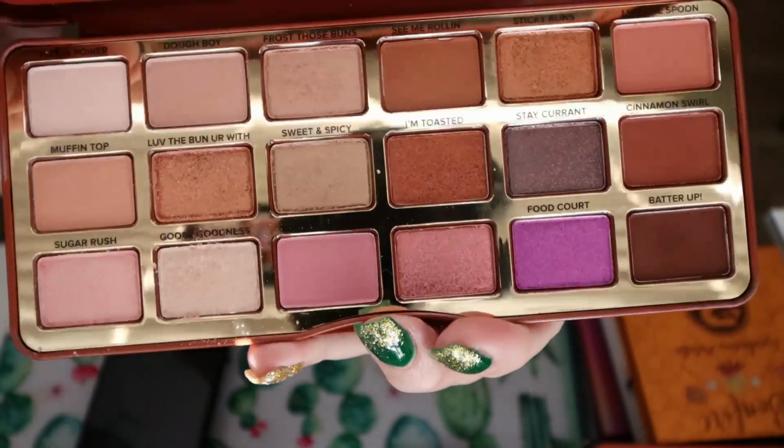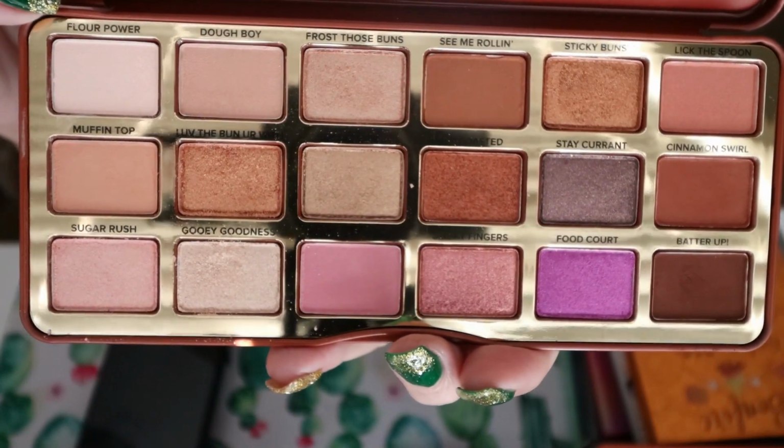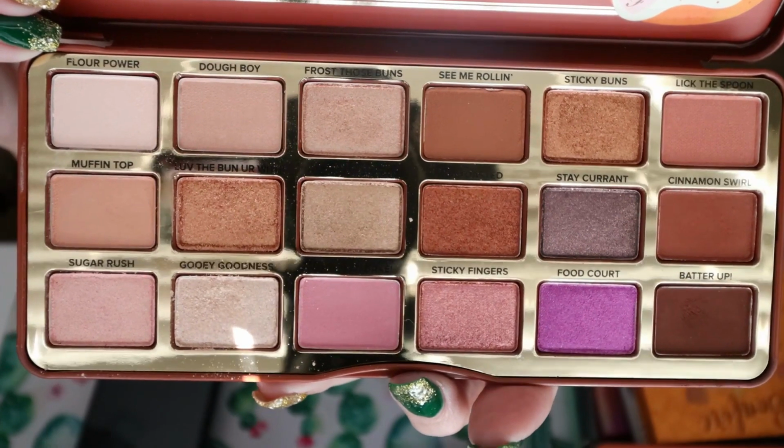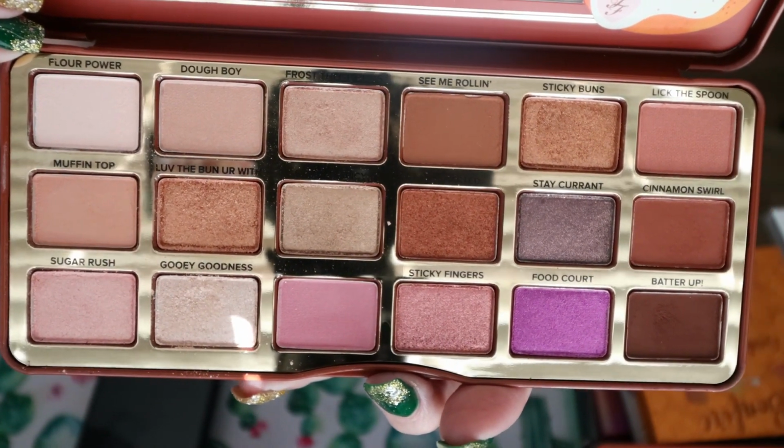I have the Cinnamon Swirl palette from last year. This is pretty. It's a neutral palette. It smells really good. It kind of smells like cinnamon. It is one that I will reach for when I'm looking for that kind of neutral look.